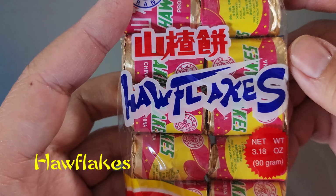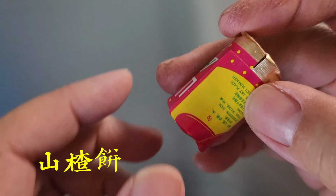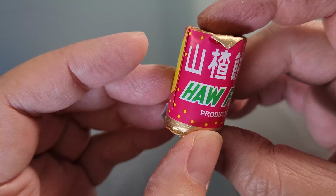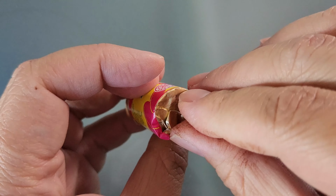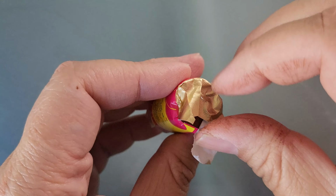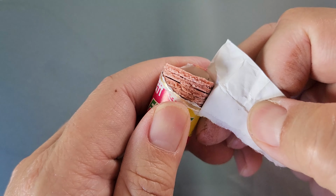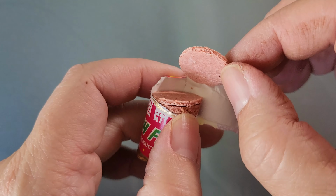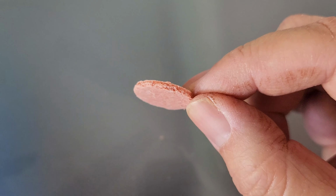Another bit of Chinese nostalgia are these Hawflakes. Hawflakes take their name and their flavor from a Chinese fruit I'll bet you've never even heard of, hawthorn. Even I've never tasted fresh hawthorn, but I do love Hawflakes. Actually, Hawflakes even helped me learn calculus integrals. The volume of a cylinder is actually the sum of the areas, pi r squared, of a stack of infinitely small disks, like a stack of Hawflakes. Whereas a fruit roll-up is kind of more leathery, Hawflakes have a crumbly texture.